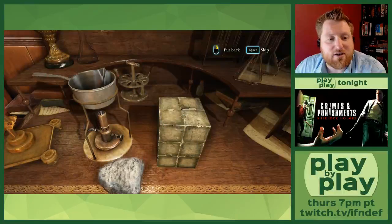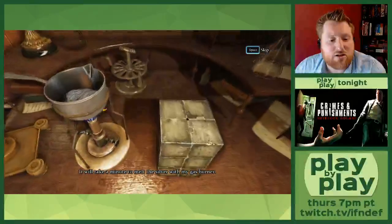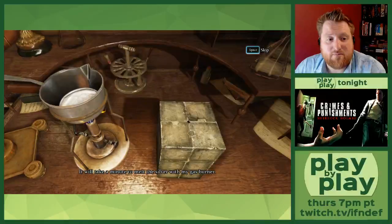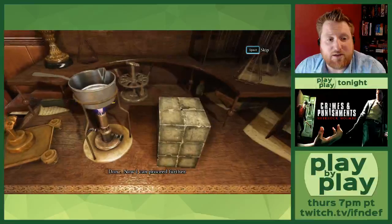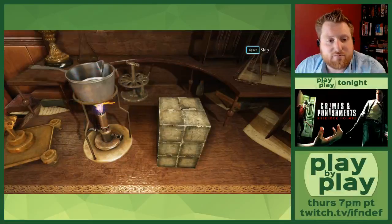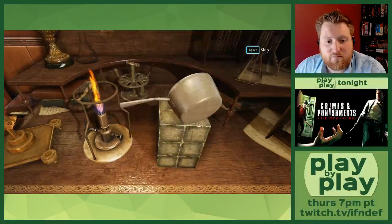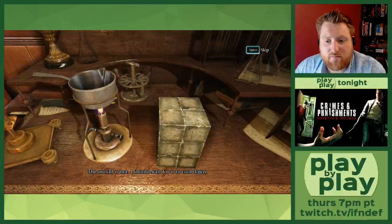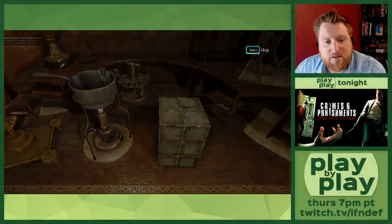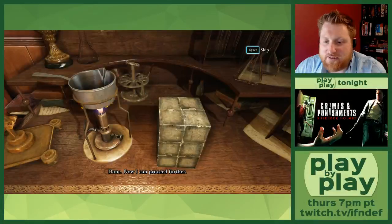All right, silver into pot. It will take a minute to melt the silver with my gas burner. Okay, that was less than a minute. Now I can proceed further. The mold is hot. I should wait for it to cool down. Okay. Let's wait for that to cool down. Done. Now I can proceed further.